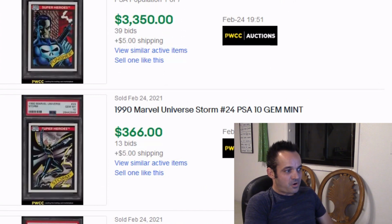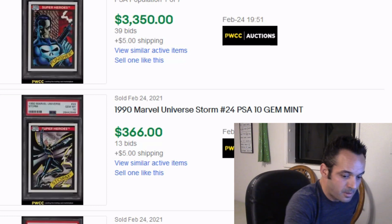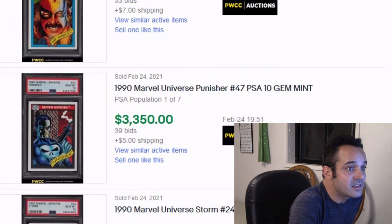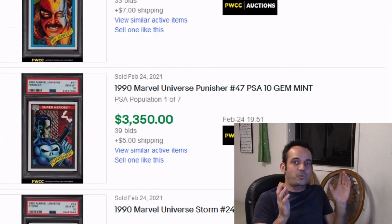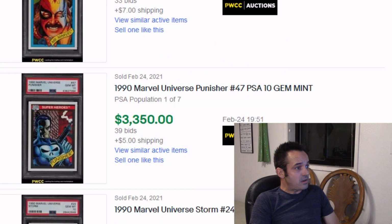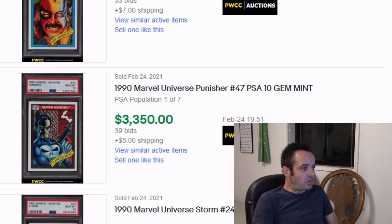Moving on, we had a Storm that sold for a measly $366, 13 bids. Far cry from those other cards. So that shows you the difference, and it's the same set. You can see how one character sells for a lot more than another. Storm is not getting the love. But you look above that, Punisher. Punisher surprises me. I know he's cool, but damn, $3,350 for the Punisher? When the Storm only goes for $366?